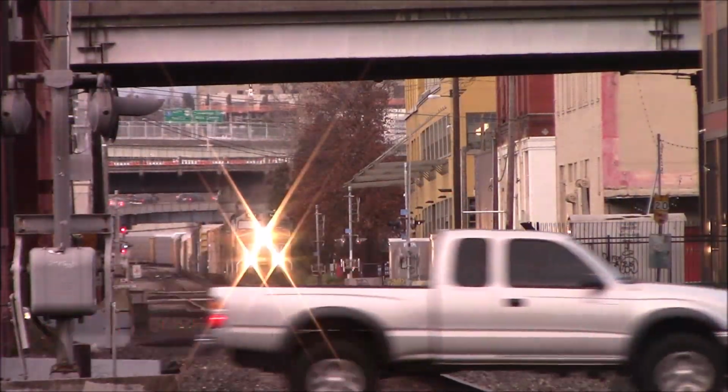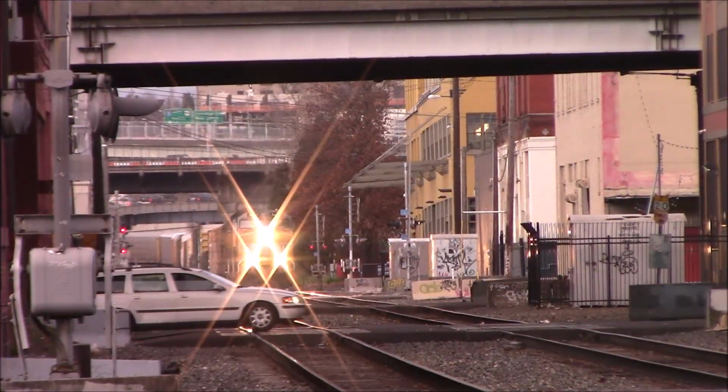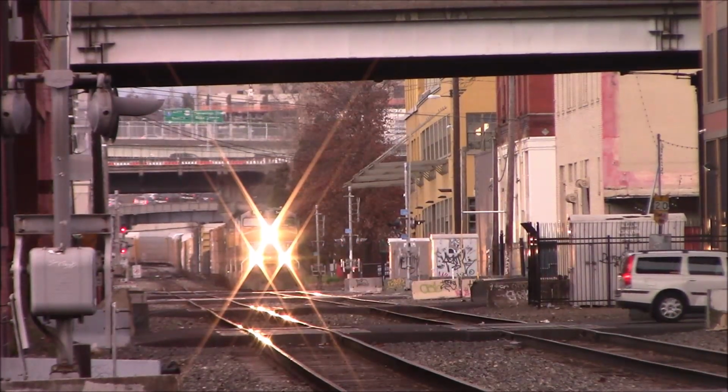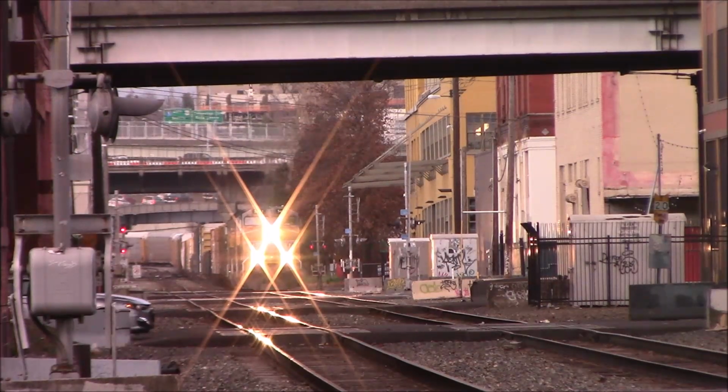Finally, a normal train showed up, a Union Pacific manifest with a fantastic K5HL on the front locomotive.